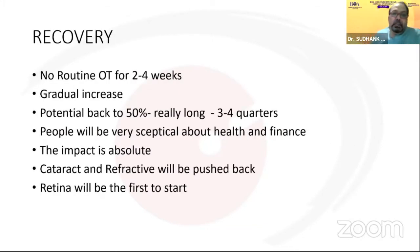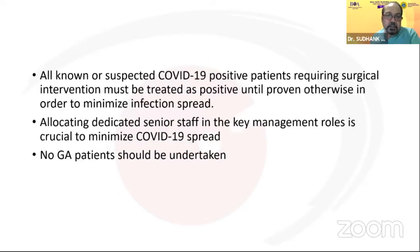We did not do any routine OT for about 4 weeks, and it was gradually increased. After 3 to 4 quarters, we thought it would be back to 50%, but it is about a year and we are still not totally at 50%. People were very skeptical about health and finance, and the impact is absolute. Cataract and refractive surgeries were really pushed back, and since I'm a cataract and refractive surgeon, the financial impact was very high. Retina was first to start because it was always an emergency and patients had big difficulty in seeing and doing things.